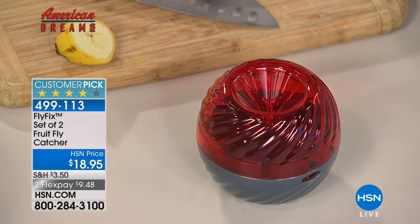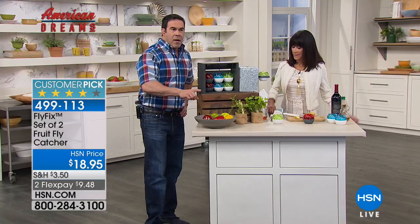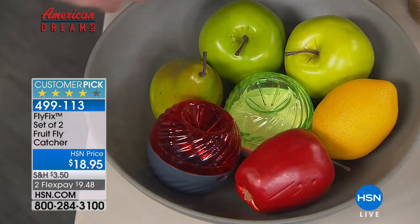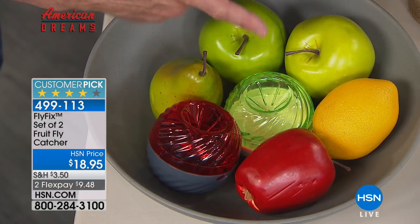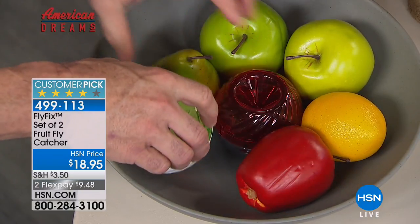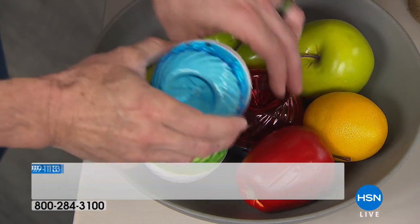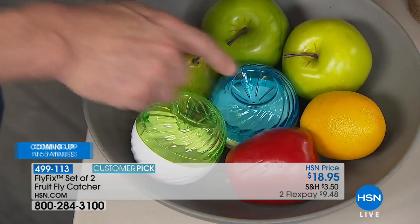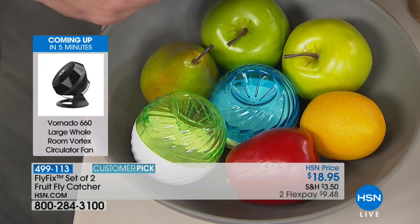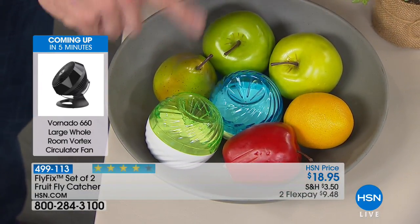Now, here's the beauty of it: not only are they reusable over and over and over, so you're not wasting that money, but look how pretty they look down in here. They're decorative. This looks like a green apple or a pear. If I switch out the red, you go, oh, there was a red one in there? Now it looks like an apple. The blue is the only one that looks like it might be a candle. And these are non-toxic, so if they are near your fruits, potatoes, onions, there's a lot of things. It doesn't mean you have a dirty house.